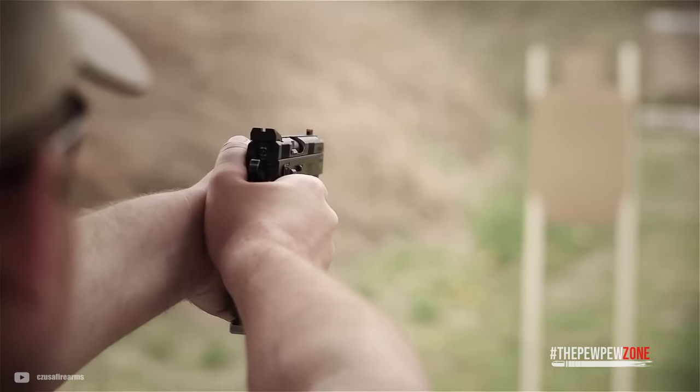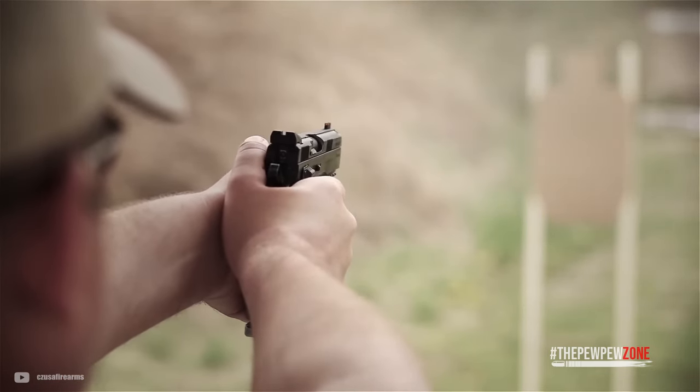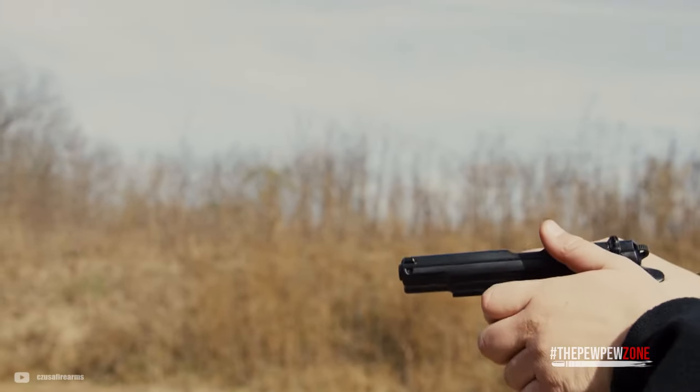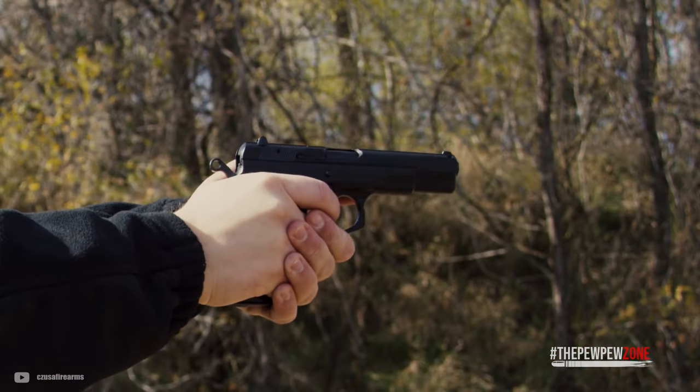CZ guarantees their handguns will work, even when dirt, grime, and dust are slowing it down. They're known to fire regardless of how clogged up they are. Whatever model suits you best, you can trust in the robust and comfortable designs of CZ.